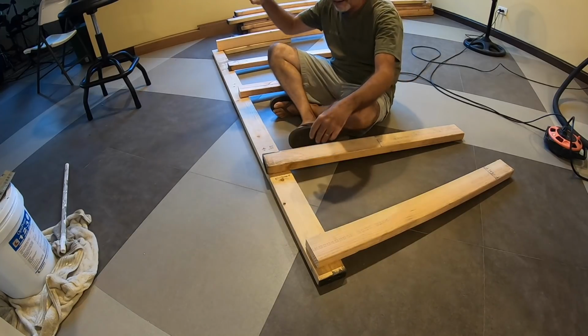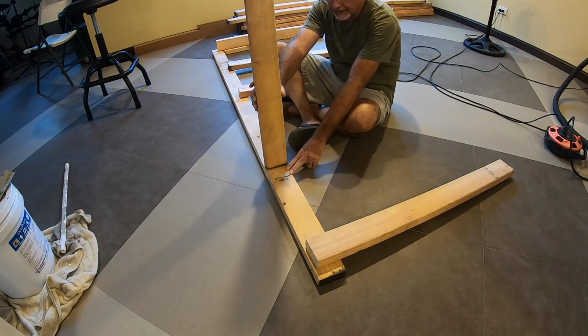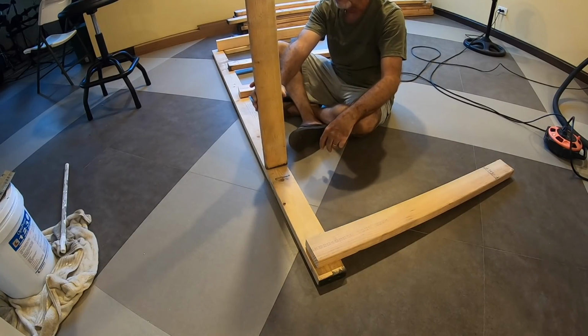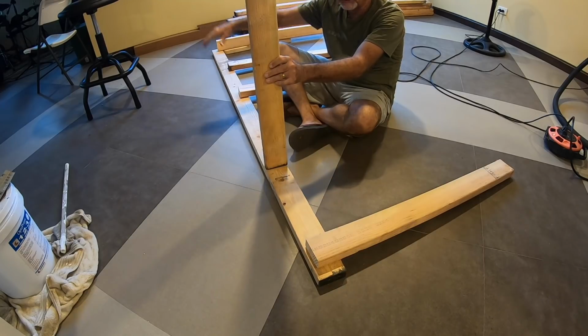And then there will be a top piece, just like this one that's on the bottom, that will go for the top. These are 38 inches, 38 inches plus the inch. I think this is like an inch and a quarter on the bottom. It'll be an inch and a quarter on the top. And that will give me approximately the height that I'm looking for our high stools that will go on the outside.